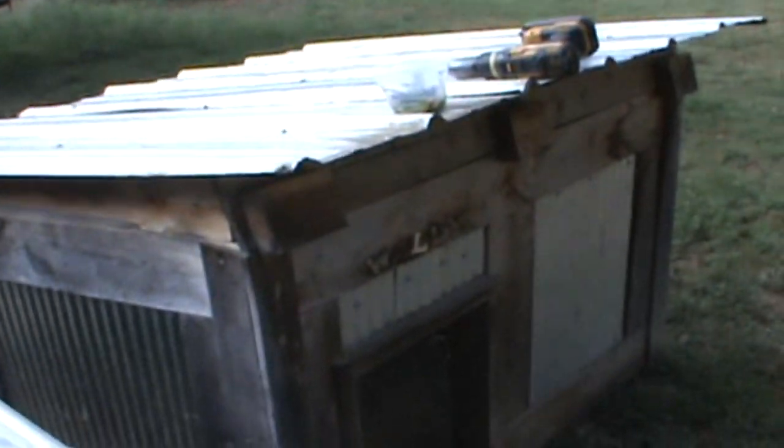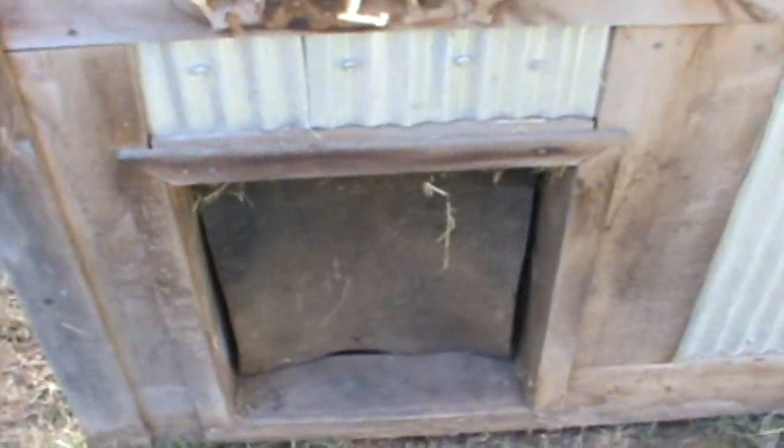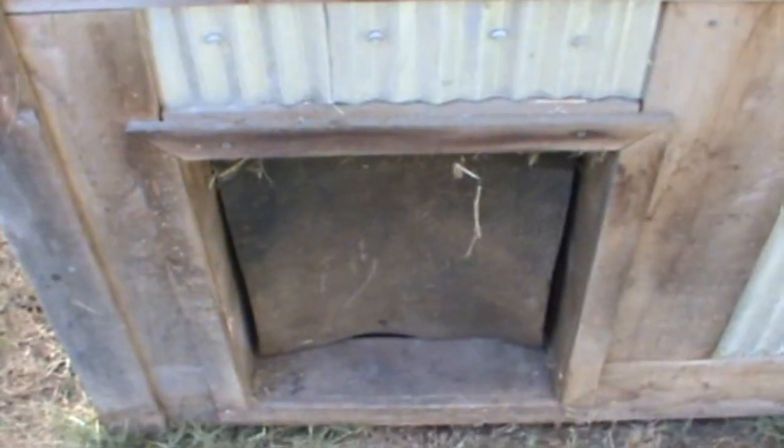All right, project number two of the day, accomplished. Got the roof back on. No more porches. That's plenty good for them. You got a little flap to keep the weather out. Of course, this is facing away from the weather side. And it does them good over here. And it's level. They could both get in there if they wanted.